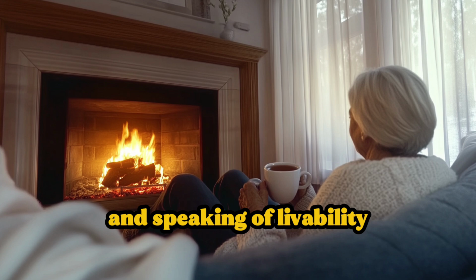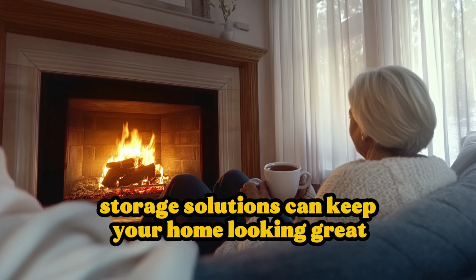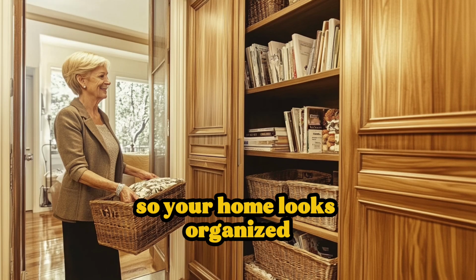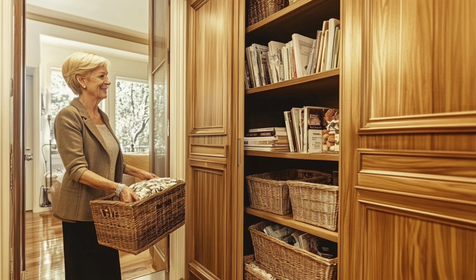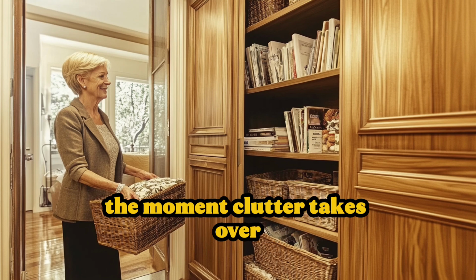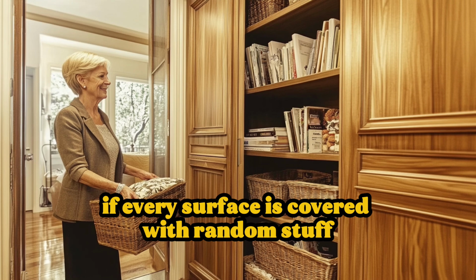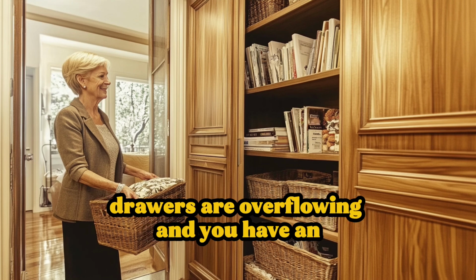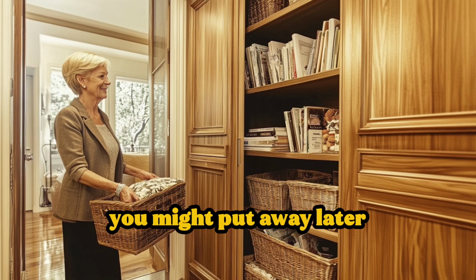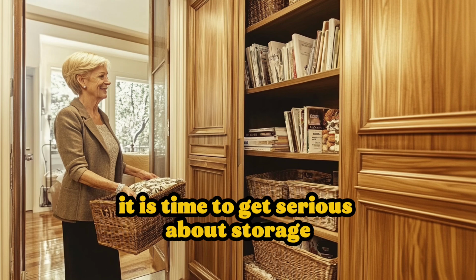And speaking of livability, let's talk about how the right storage solutions can keep your home looking great without feeling cluttered. Tip number 18. Smart storage. So your home looks organized instead of like a yard sale. A well-decorated home loses its charm the moment clutter takes over. If every surface is covered with random stuff, drawers are overflowing, and you have an entire chair dedicated to holding things you might put away later, it is time to get serious about storage.